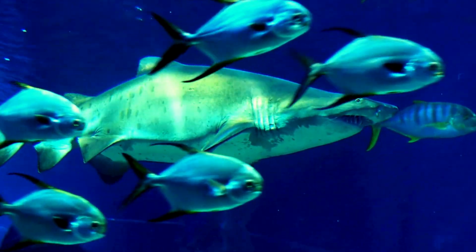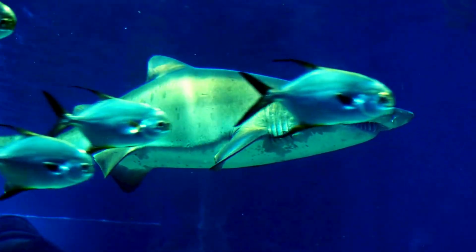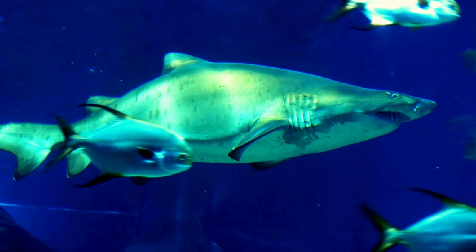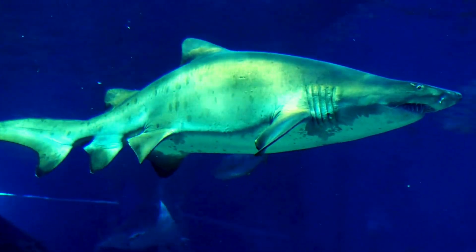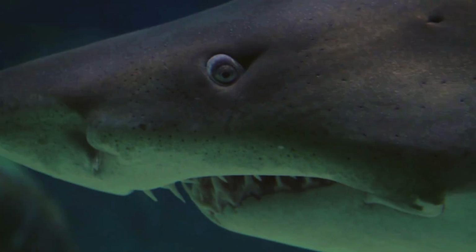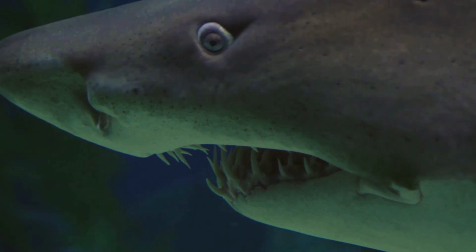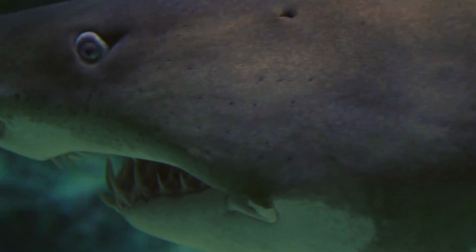This ability is crucial to its hunting strategy, as the mako shark is known for chasing fast-moving prey, such as tuna and swordfish, which are among the ocean's most agile fish. Its ability to accelerate quickly and maintain high speeds makes it one of the most efficient and feared predators in the marine environment. Additionally, its blue-silver coloration helps it blend into the water, making it harder for prey to spot it until the last moment.